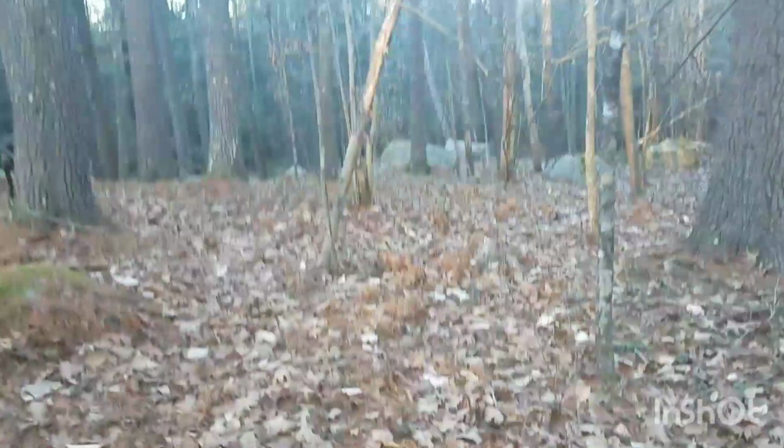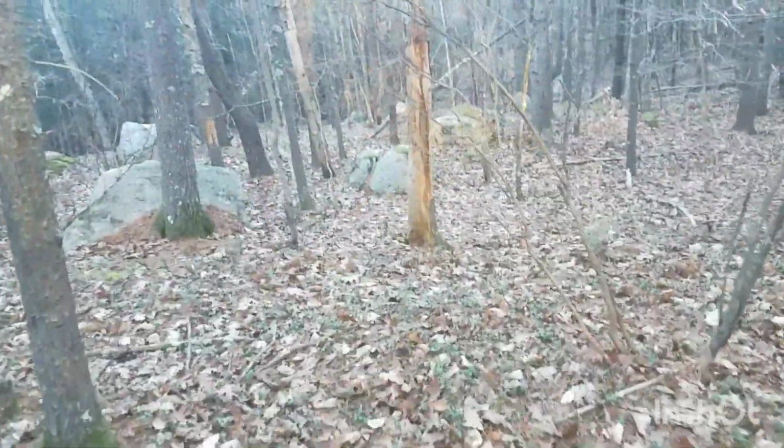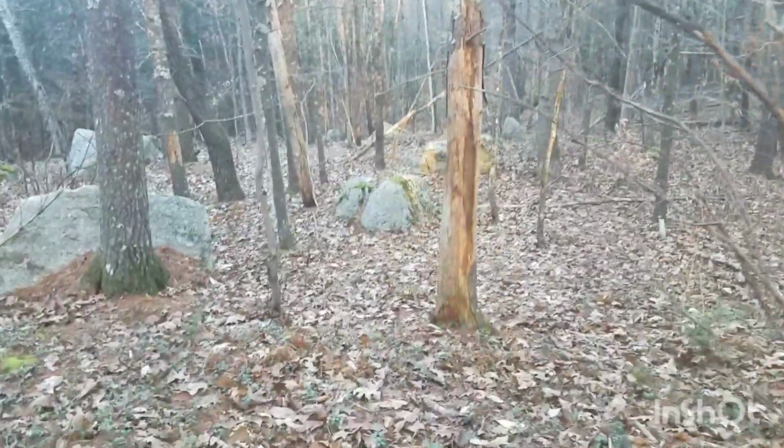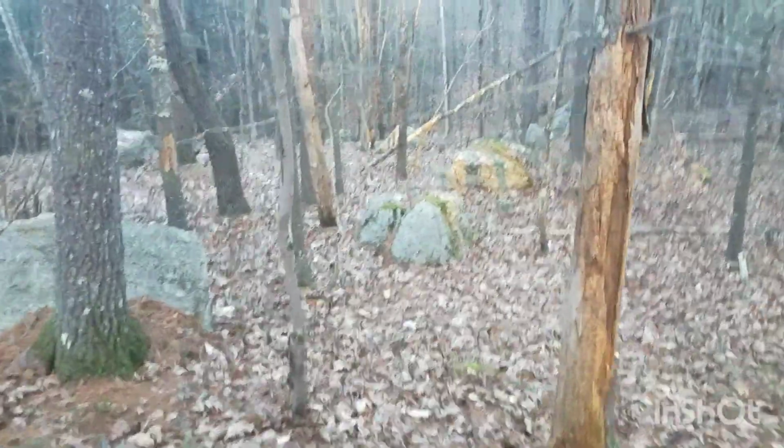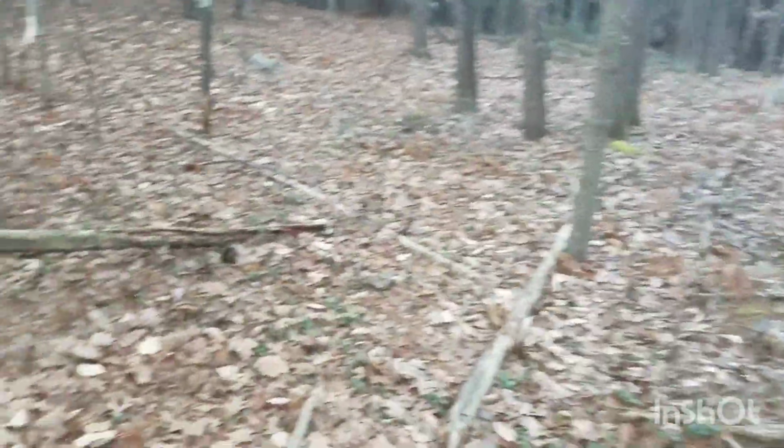Today we're taking you on a tour behind the railroad on the back end of my property. The land kind of goes downhill here towards a watershed, but on the hillside you'll see some of these large granite anomalies left over from the previous glacier. There's probably 10 or 15 of them back here.